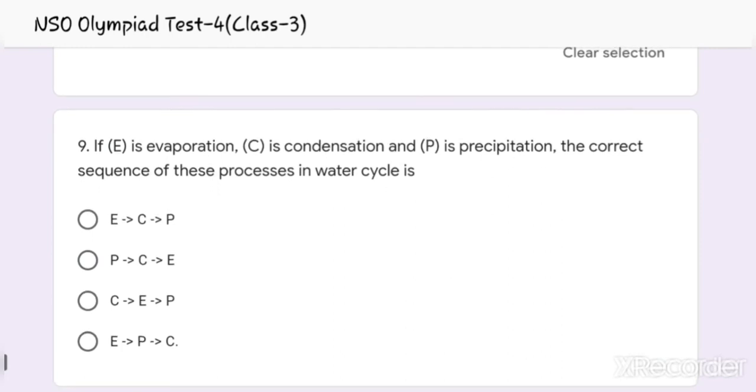Question number 9. If E is evaporation, C is condensation, and P is precipitation, the correct sequence of these processes in water cycle is option 1, E, C and P. Option 2, P, C and E. Option 3, C, E and P. And option 4, E, P and C. And the correct answer is option 1, E, C and P. Evaporation, condensation and precipitation.